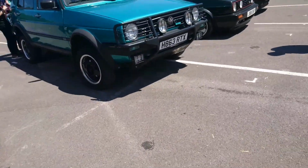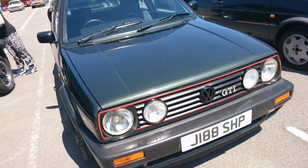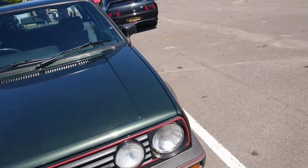Wonderful. Mark II Country we saw yesterday. Big bumper, very late one on a J, so 92, probably 91, 92. And then this one. So that's it.